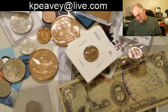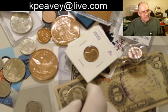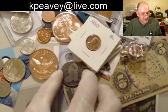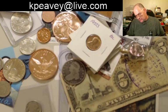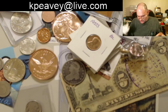Where are my notes? B comes in at $62. That is the bust, the 1831 bust $half. Kind of worn, but we can make that fit. No problem at all. And C was 50. Where'd C go? Did we show off C?